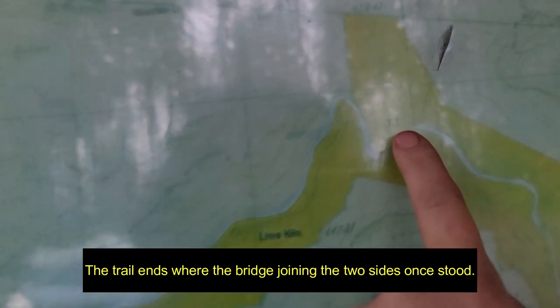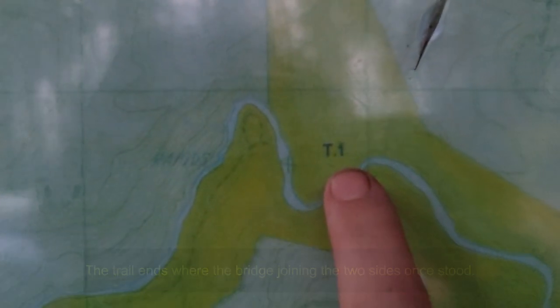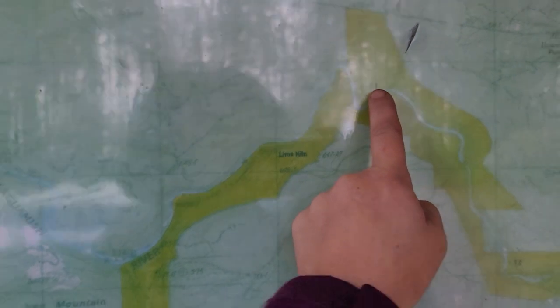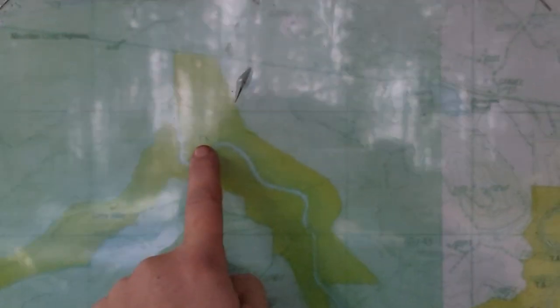So see, that says T1. Can you see that? T1 is Tunnel 1. We didn't get there because Old Robe Trail is closed past a certain point, and we only got to T4.